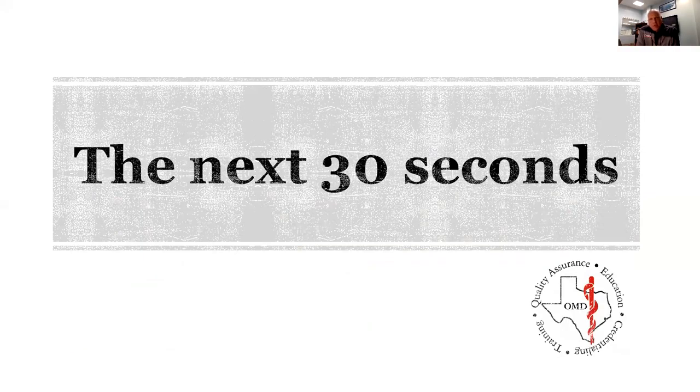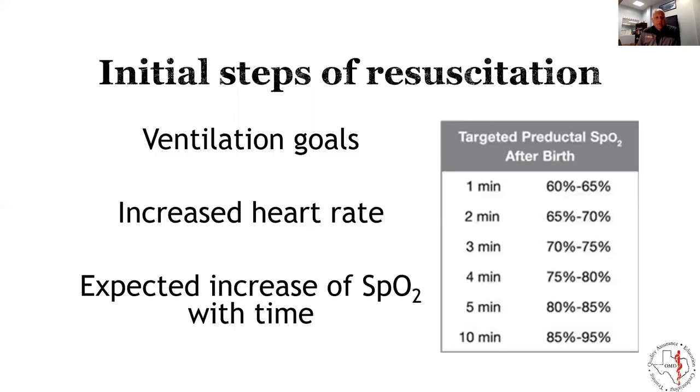So the next 30 seconds we're going to spend on effective ventilation, and we're going to use this ventilation to help us increase the heart rate, or reduce the cyanosis that we're finding. So earlier, remember, we talked about that preductal saturation. And ventilation here is more important than oxygenation, as it takes about 10 minutes for babies to achieve a normal oxygen saturation level. So we're not really too concerned about the oxygenation just yet.